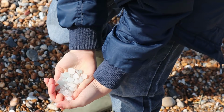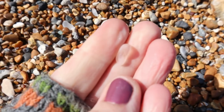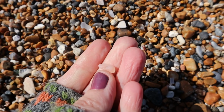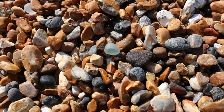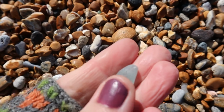Look at all Oscar's sea glass. Yay. Oscar. I have a bag for you. What? And it's pink. It's almost the colour of my fingers. Gonna make a whole rainbow. I think I should try. Look at that piece. That's beautiful. It's got a line through it.